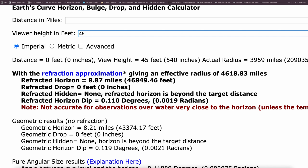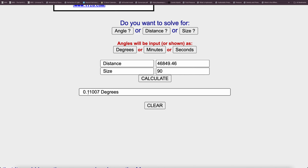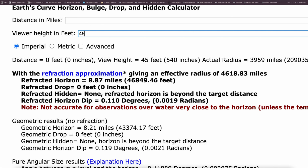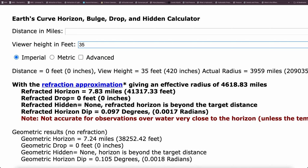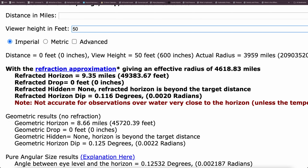It's the same thing, right? They just put it in just 3 decimal places or whatever. So this is matching 45 foot. This is matching 35 foot. Now let's go on. So let's go to 50 foot, right?